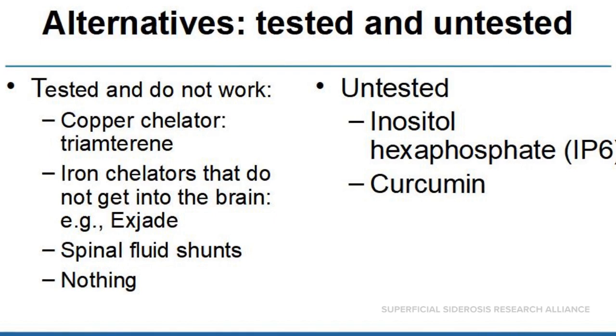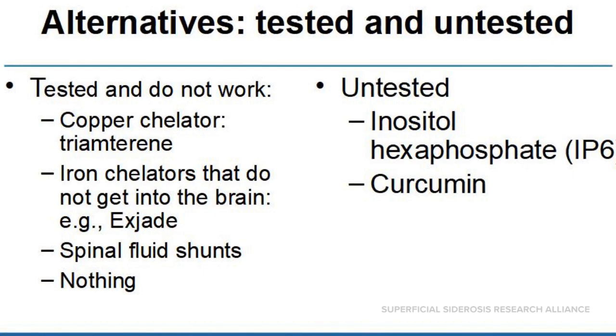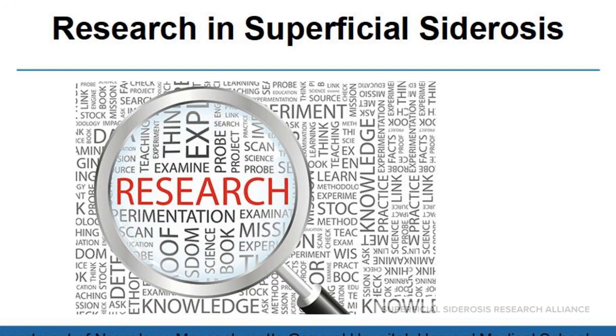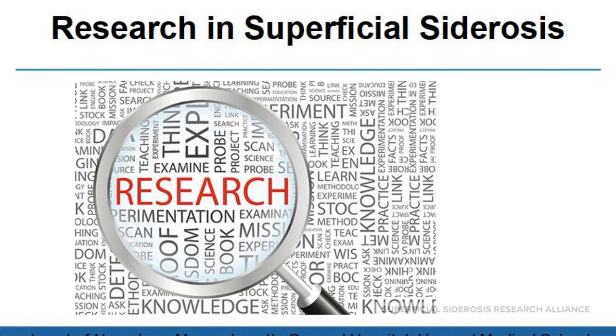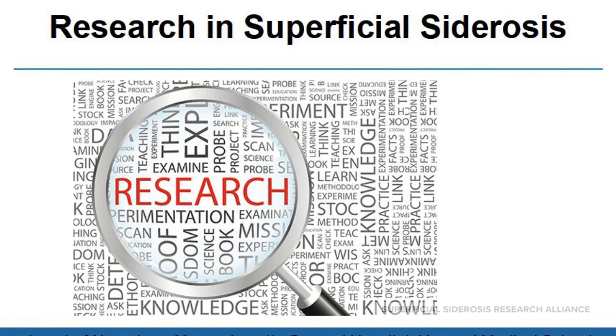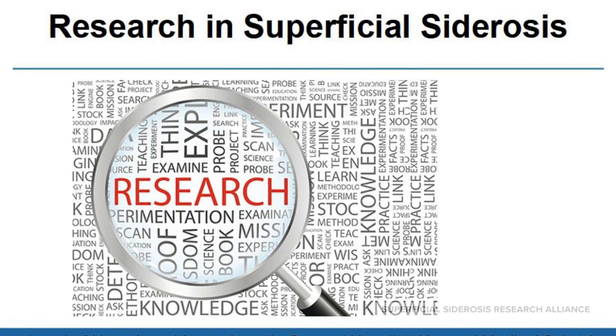On the next slide, I just want to mention 3 projects that we're doing in superficial siderosis that I think are going to be very helpful. So slide 15, project number 1 is something that is very important to me because as a scientist, I want to know what is causing the disease in the brain, what is actually happening, what cells are dying, what is the iron targeting, what is actually going wrong.